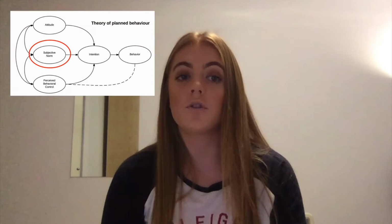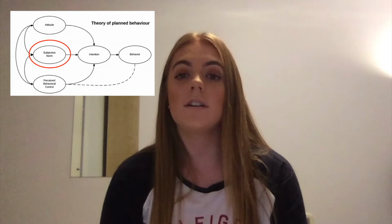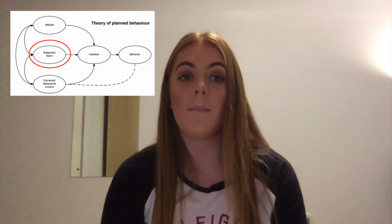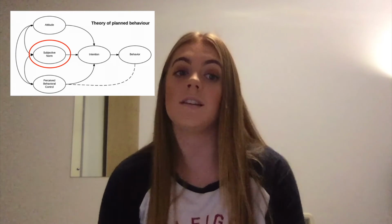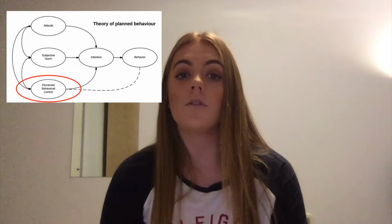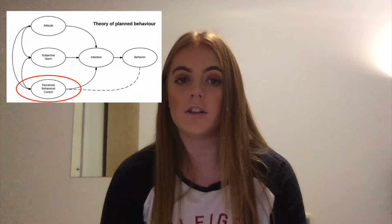Then there are the subjective norms. This is a perceived social pressure to perform or not to perform this behaviour. Victoria's Secret is a very popular brand and I may be under the social pressure to purchase this over cheaper alternatives such as New Look. Next, there is the perceived behavioural control. This is the ease or difficulty of making the purchase.